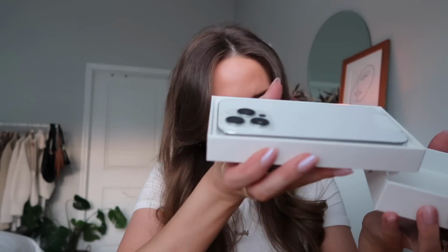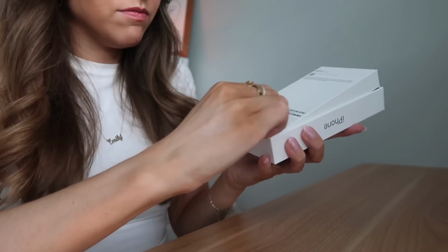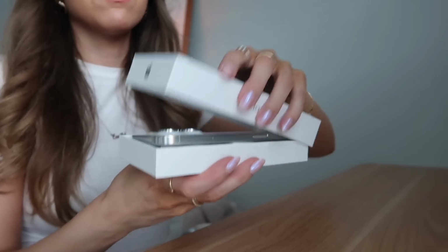Oh my gosh, wait, why did it open like this? This is kind of weird. Why does it open like that? This is bugging me so much. Oh, it's because I didn't pull the other tab. Okay, kind of ruined the opening up experience. Oh my gosh, here it is. Oh. Not me almost dropping it the second I open it. This is why I can't get a cute case.